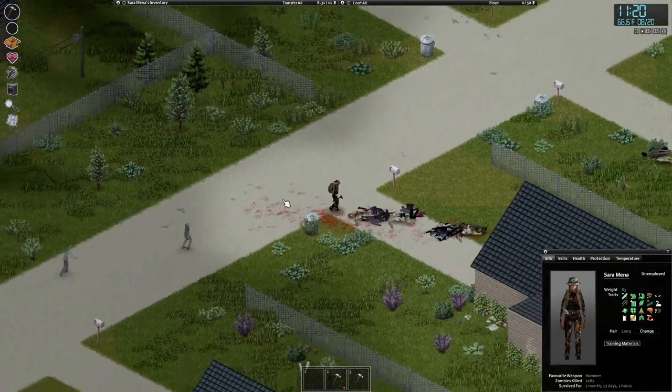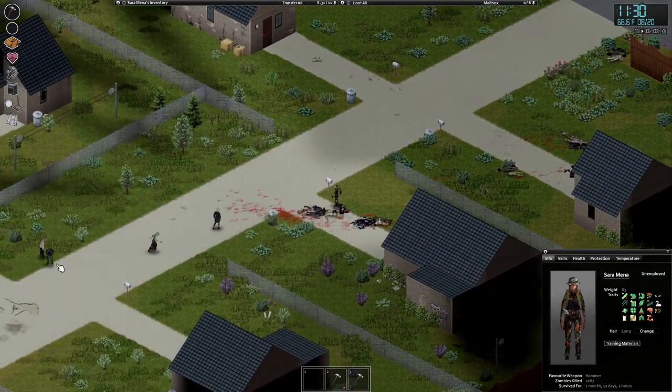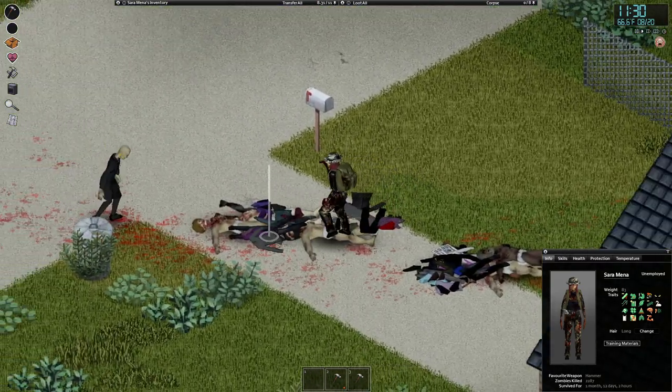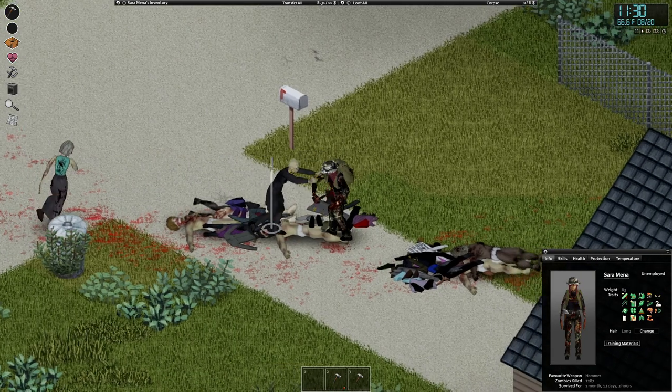Just like these four left, that's it. Then if there's just like two covered, then we've just got two left, and that's it. Let me take out this group.